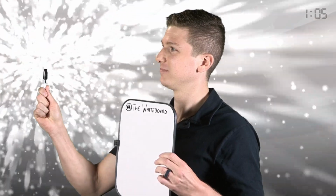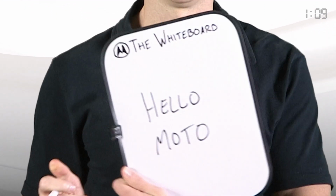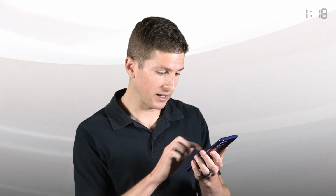To show you how this works, let's go to the whiteboard. Okay, so I'm gonna write down a totally random phrase here. Okay, perfect. So I'm activating the camera on my phone. We're taking a picture of the whiteboard. So we've got a picture of our sign as if it was in the real world. I'm activating Select to Speak. Hello, Moto. And there you have it.